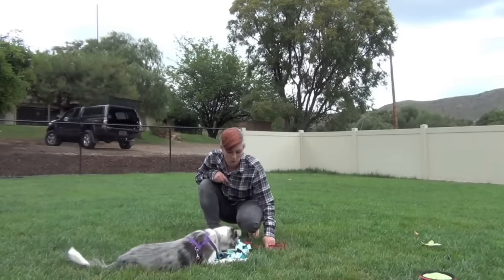If your dog is successful with the low value treats, you can start using higher value treats. Good job, Wish. If you notice your dog gets very excited, you can always take a break and wait till your dog has relaxed to begin the training again.